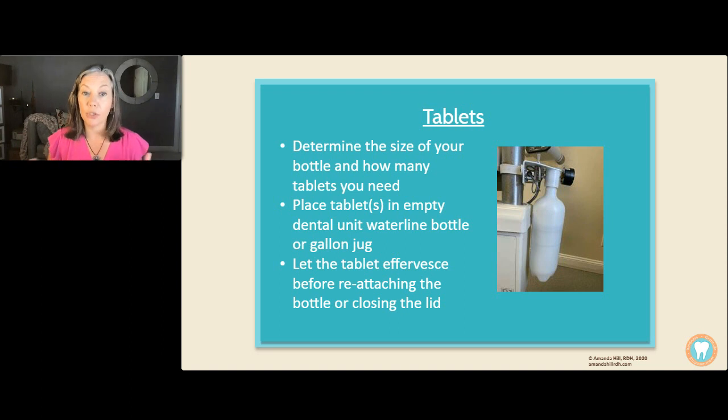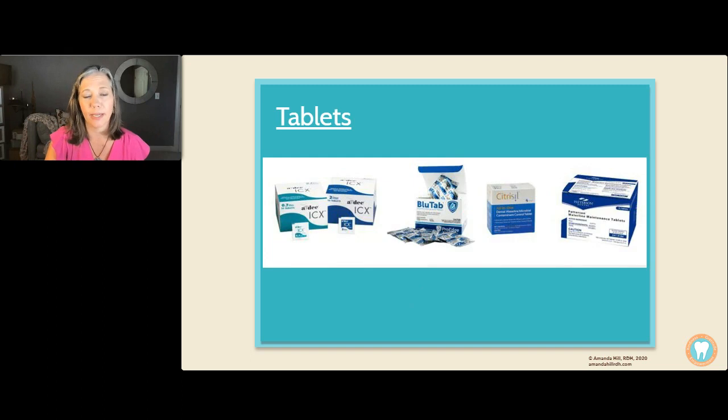So tablets: if you choose to use a tablet, you're going to determine the size of your bottle. That's a picture of the bottle that we have in my operatory. You pop one tablet in, fill it up with water, let it effervesce, then screw it on, and then you have that treated water. There are lots of different products on the market that work really well. But again, stick with one product. Don't go back and forth between two products because they work differently, and then you're just doing chemistry on your lines. It's not a good idea.